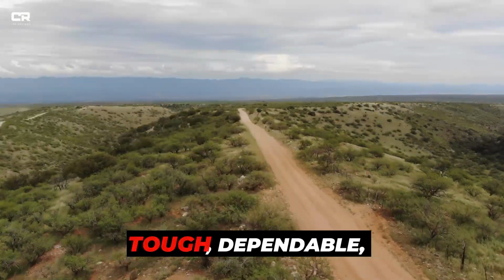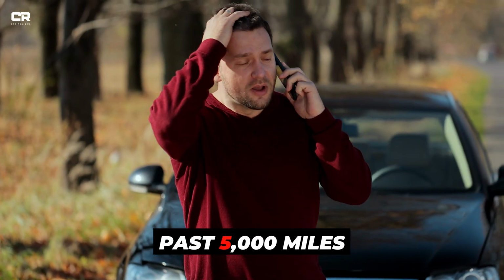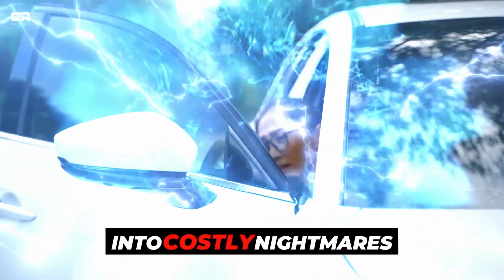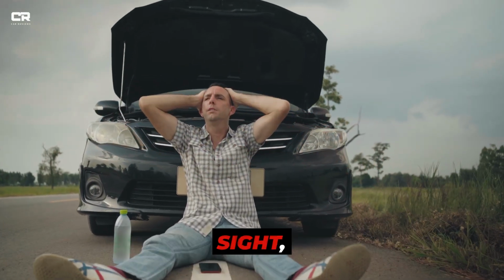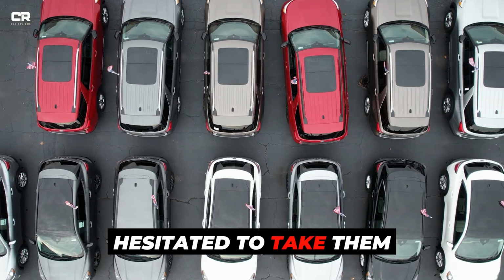Trucks are built to be tough, dependable, and ready for anything. But what if I told you some barely make it past 5,000 miles before their owners give up on them? From blown engines to transmissions that fail out of nowhere, these pickups turned into costly nightmares almost overnight. Some were recalled, others had design flaws hiding in plain sight, and a few were so bad that even dealerships hesitated to take them back.